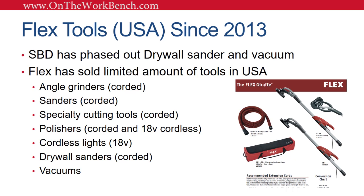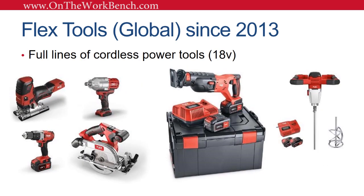But once you get outside the US, over to Europe, you'll find that Flex has a full-fledged line of other tools, everything from mud mixers, 3/4-inch impact wrenches, drills, jigsaws, circular saws, recip saws.